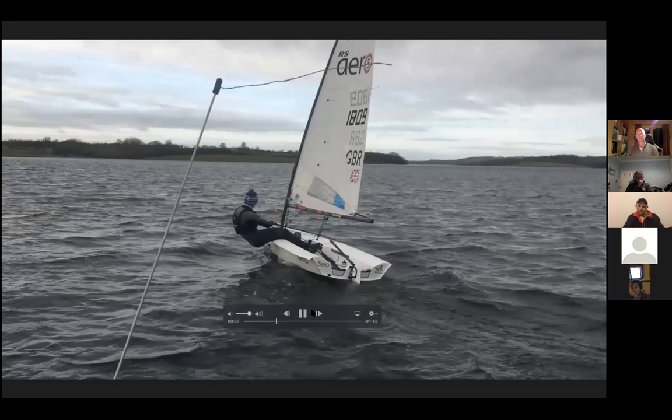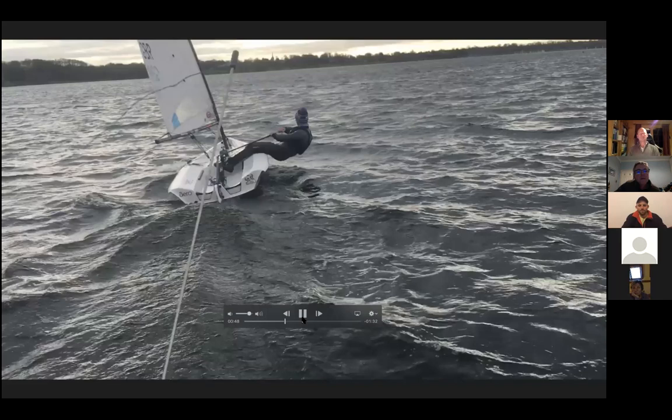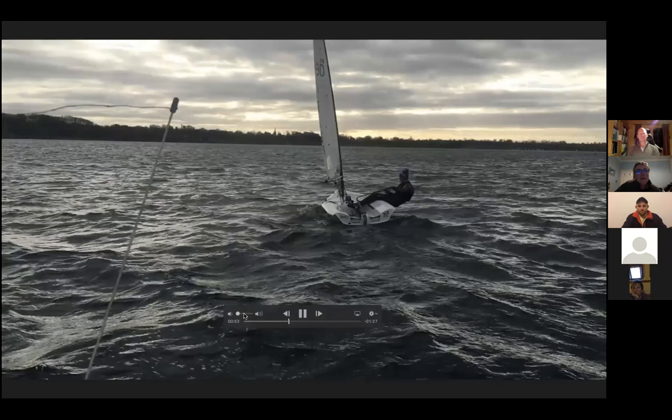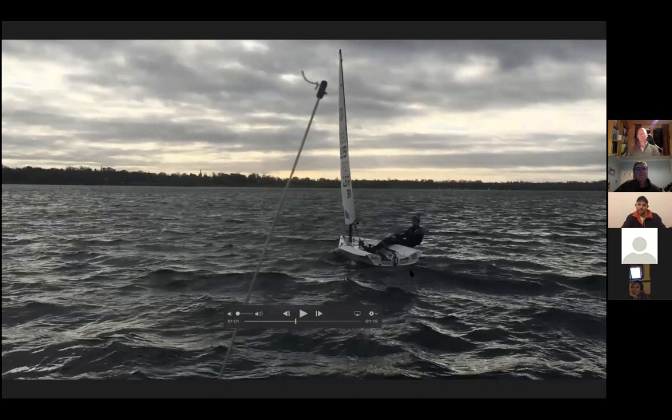A nice smooth tack. We're not going to get into tacking and jibing this evening because we've done that in the past, and I've got an entire 90-minute session that's recorded on the Facebook page for anyone who's interested. So we'll gloss over tacking and jibing for now. And again, on the other tack, it's similar but different. So he's staying nice and flat, working the boat a bit, and playing the main.